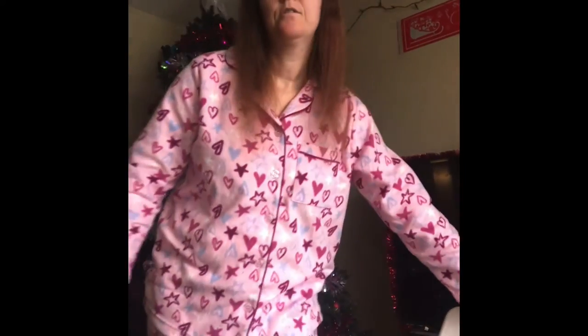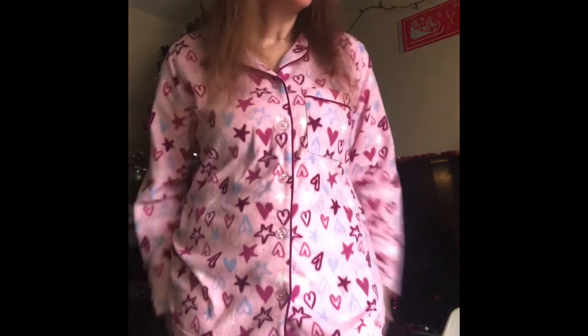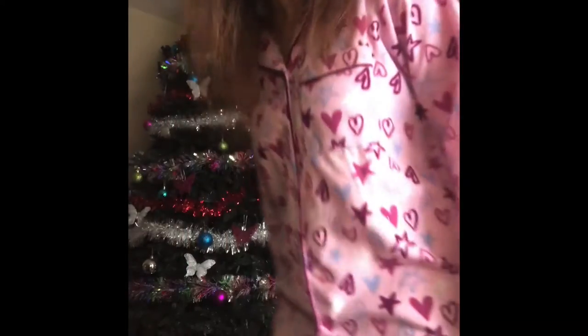And then the other thing that came in the box with this, I'm just gonna stand up, was this PJ set. It just comes with some pants. It has hearts and stars all over it, and it's so cute. Oh my God, and it's so warm. It keeps you warm at night. You don't even have to put your blankets on. You could wear this by itself and you won't even freeze. So yeah, that's that.